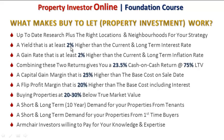So to make buy-to-let work, to make property investment work, your yield, the rent as a percentage of the value of the property, needs to be at least 2% higher than the current and long-term interest rate. Now, it may only be 2% higher than the current interest rate, and you may expect the long-term interest rate to rise. But in that case, you need to make certain that your yield can increase. In other words, you can increase the rent.